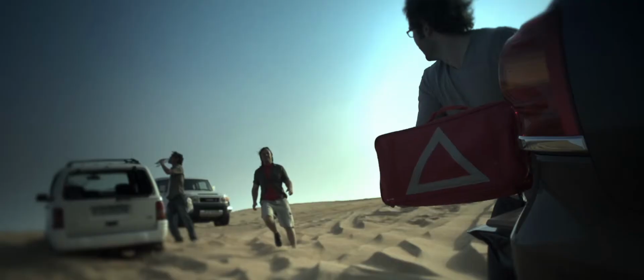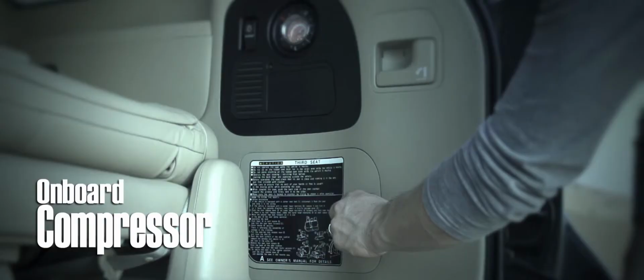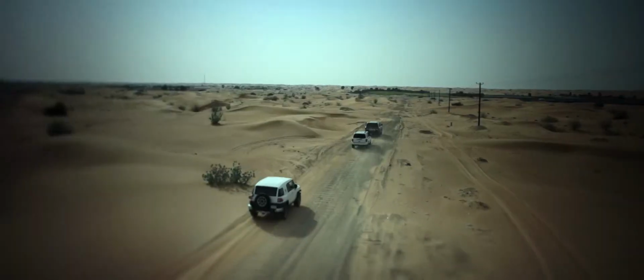The NSV Roadside Assistance Kit comes with an integrated tow device, a shovel, wrap set, and safety triangle, all in one. NSV's onboard compressor system inflates tires in three easy steps. Turn the knob, set the pressure, and press the button. It'll inflate the tires before you know it.